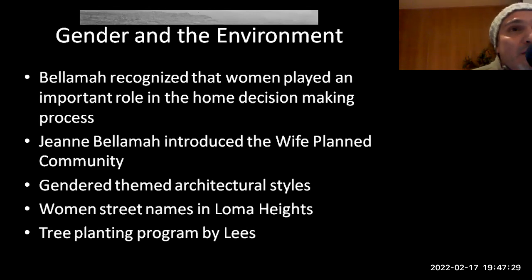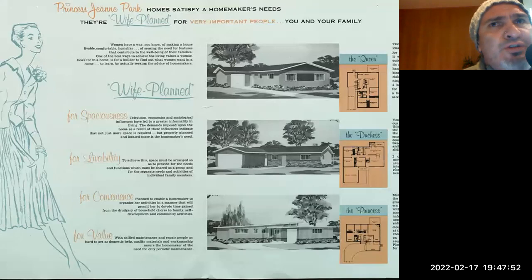They still look very masculine. But Bellamah, through the advice of his wife, starts to take into consideration women's sensibilities of space design within a home and the way they look and the way the neighborhood looks. So starting in the Princess Jenny Park in like 1954, 1955, Bellamah introduces something known as the wife plan community.